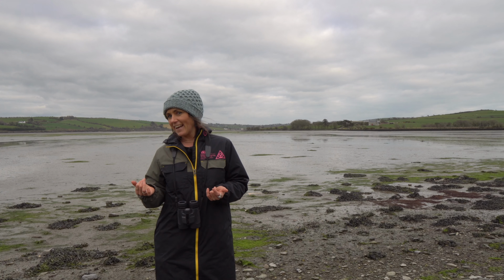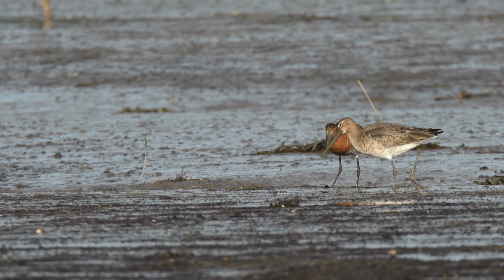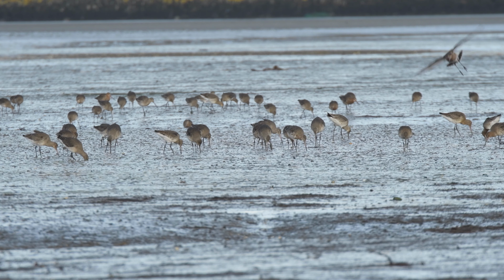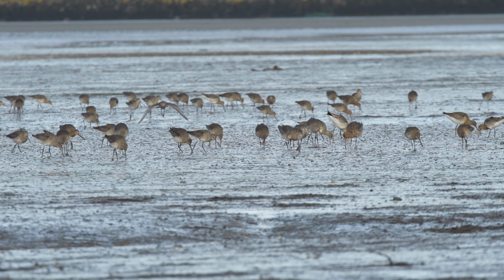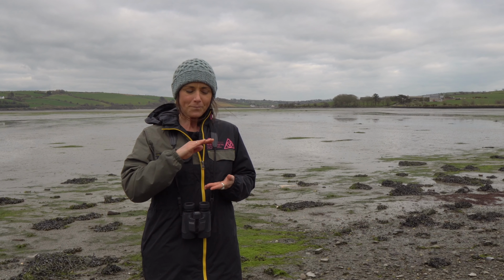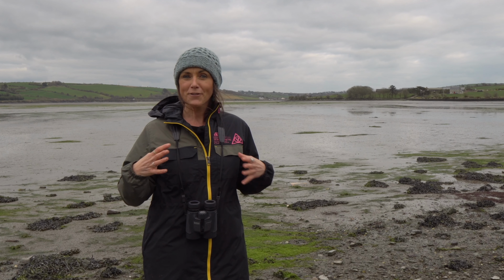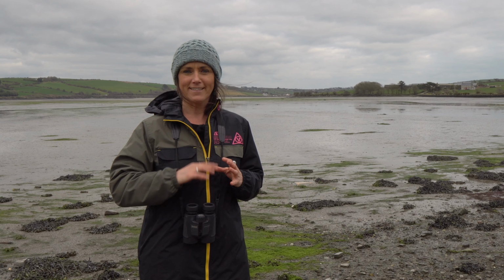What's really interesting about black-tailed godwits is that the males and the females are different sizes. So the females are bigger than the males, and they've got longer beaks. And this means that when they're feeding in the same area, the female birds can feed from deeper down in the sand, and the males will take worms or shellfish or crabs from the shallower sand. So that means that more birds can feed in the same area, and it's kind of like they're sharing the food out, because they're taking the prey from different levels in the sand.